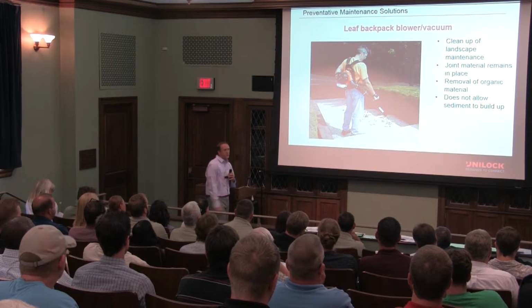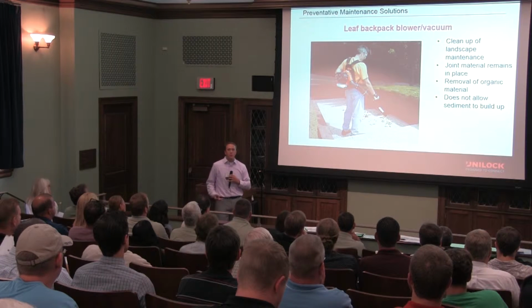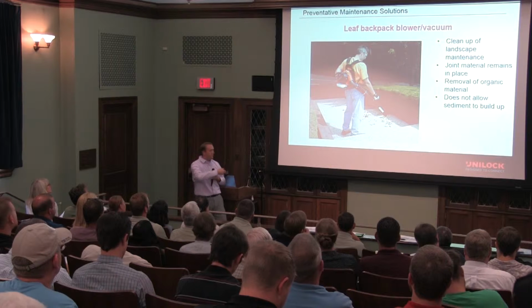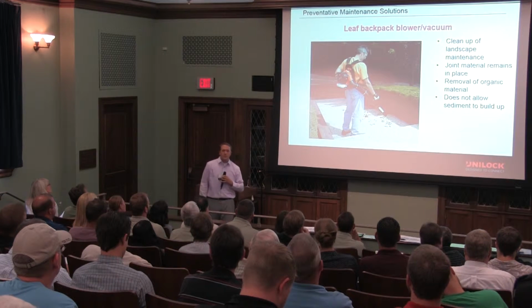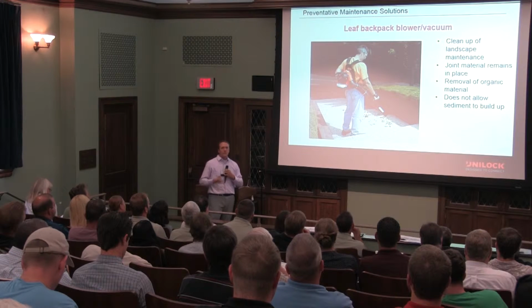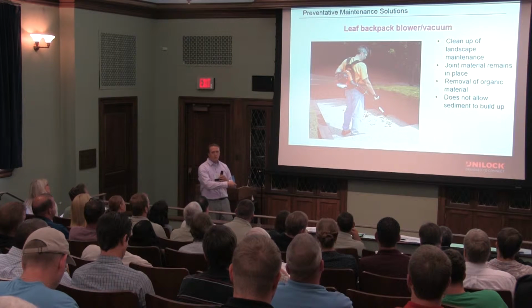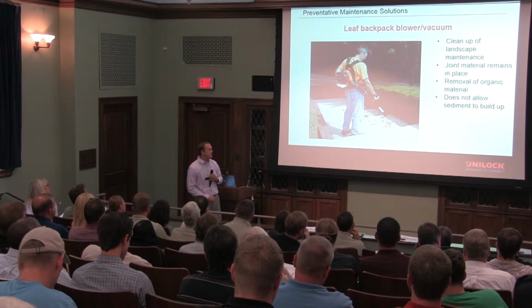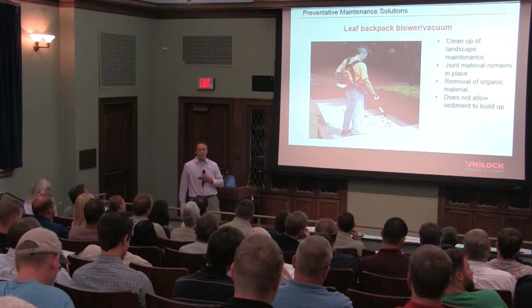One of the bigger things that we can talk about is understanding that these are permeable systems and maintaining them such that your leaf debris, your grass clippings are not resting on the surface. Okay? Organic material alone isn't going to clog the system, but if we do this preventative step on a seasonal basis, on a daily basis, etc., we'll keep that system in better working order.